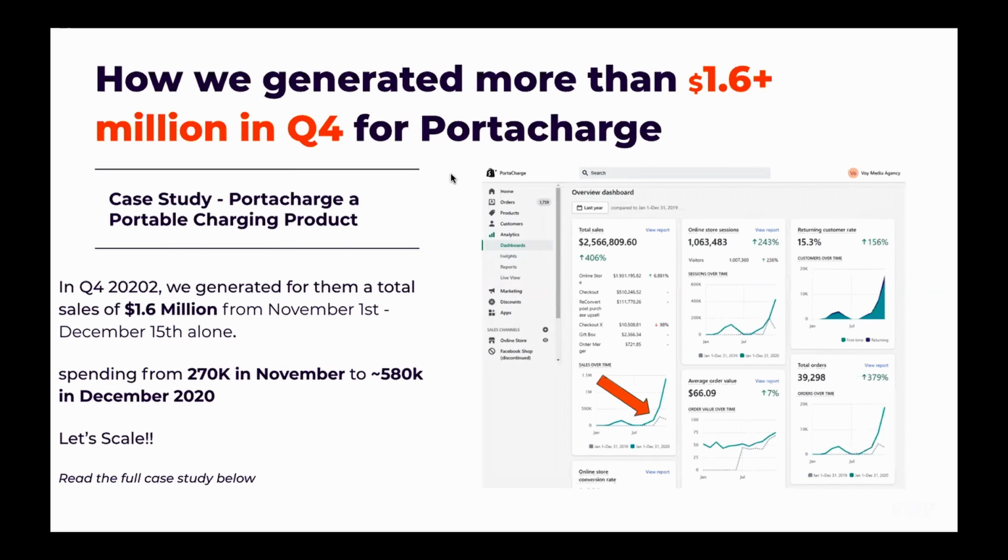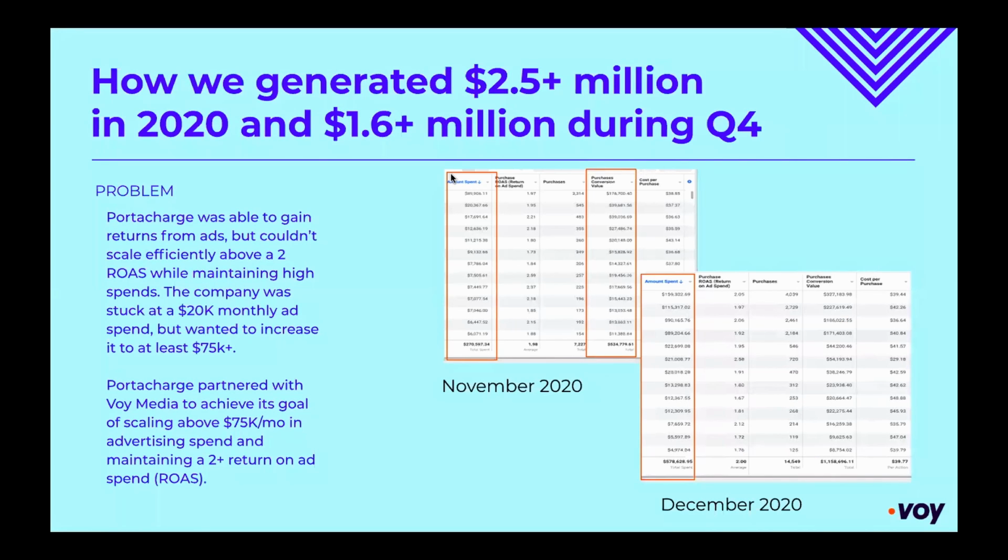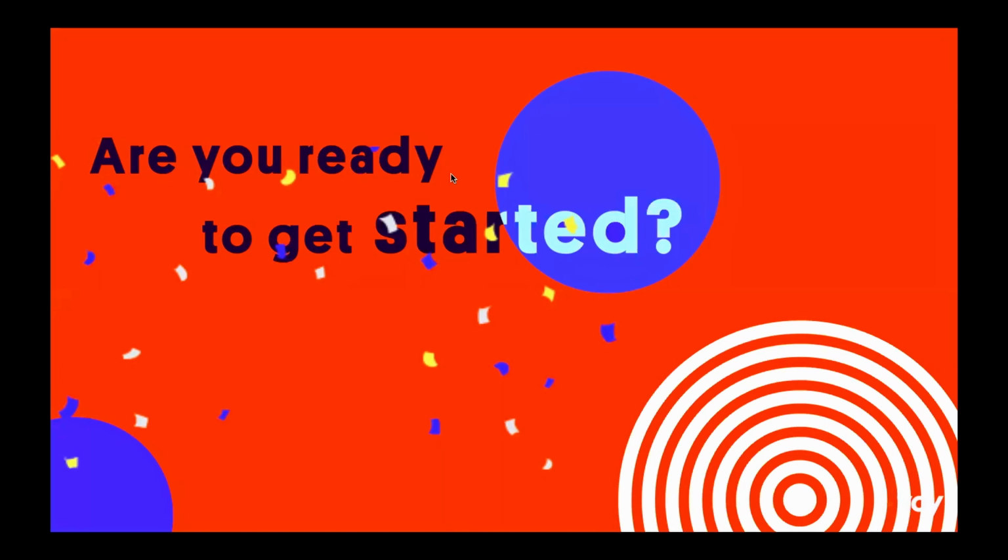So here's what we're seeing for Porter Charge. Again, we spent $270K in November. We spent about $580K in December. And in total, we generated about $1.6 million in revenue for them. I'll send you the slides later on, but this is a deeper breakdown of how we did it and some of the two months that really led up to that. That's a quick case study for you to take a look at.